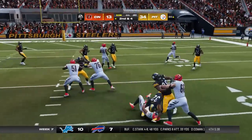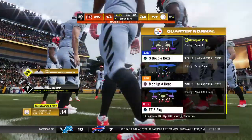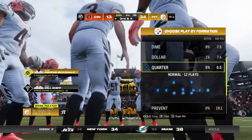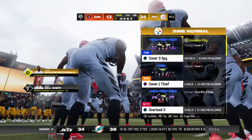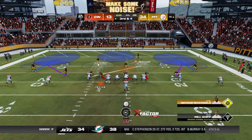Handoff up the middle. Weber, and he's only going to get a yard from the 20 to the 19. Not too many offenses want to turn down long drives, but when you're down what they are, they've got to pay it off with some points. This will be the 8th play of the drive here. 3rd and 4.